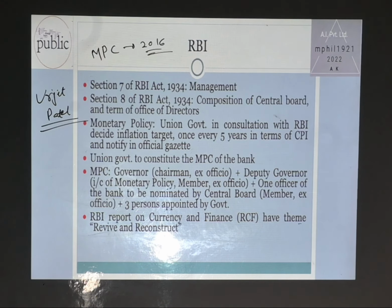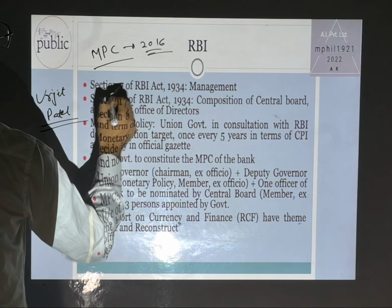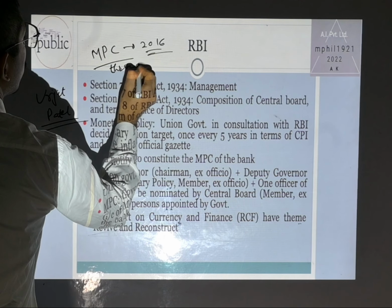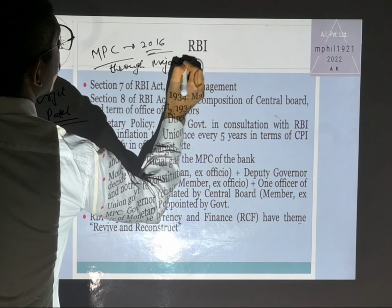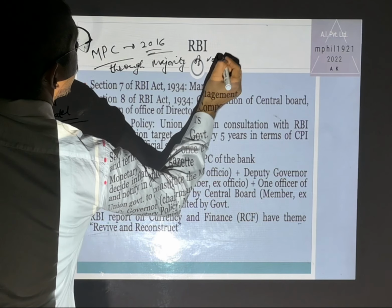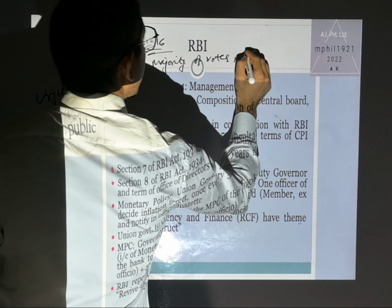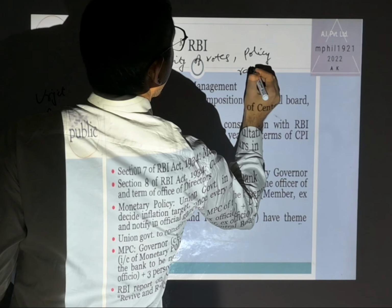Earlier, only the governor used to decide the monetary policy rate. After the MPC came into existence, all the members decide using a vote. Like through majority, the policy rates are decided through a majority of the votes.